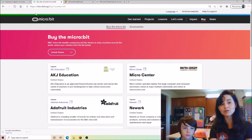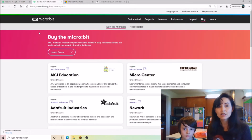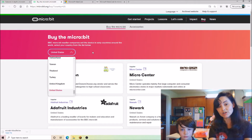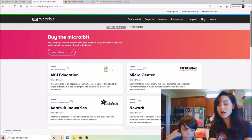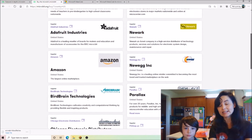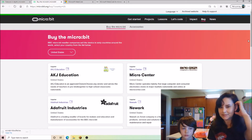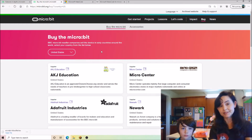And then again, if you want to purchase a Microbit, you can on their website, if you go to microbit.org/buy, you can select the country that you're in, and you can see a list of all the resellers that sell the Microbit online. Okay, and it's about $18 or so for a Go kit.